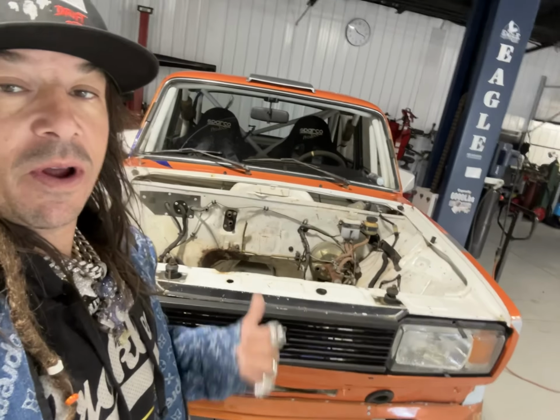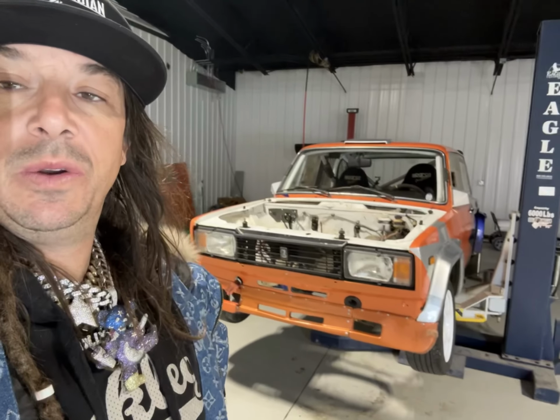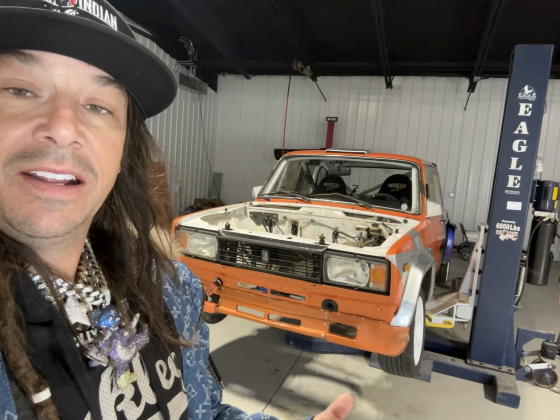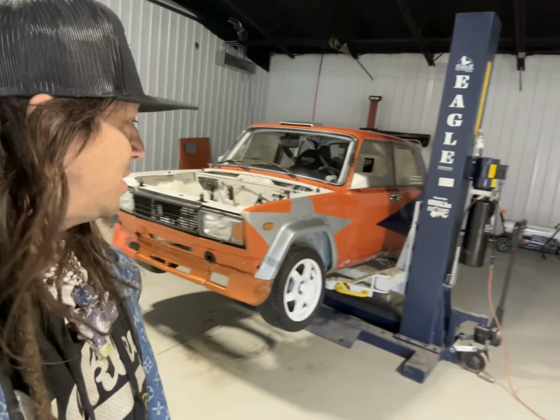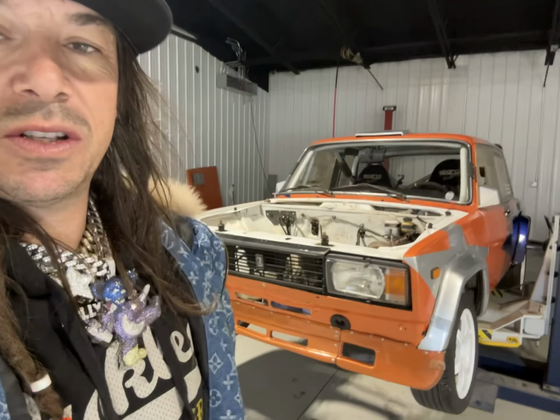So we come all the way over here to my baby, aka the Lada. This is me and the big bro's car that we got from Florida. This was a birthday present to the big bro, and a present for myself, because I know we're gonna have one hell of a time with this car. So let me flip it around so I can give you a little more info. Follow the Lada, it'll be on my build soon enough.